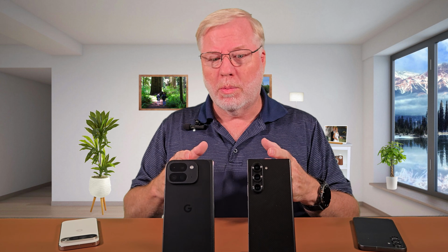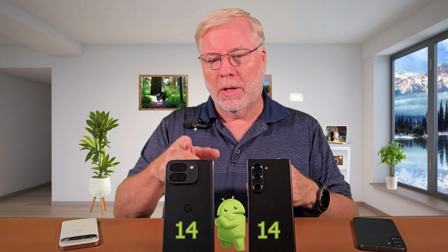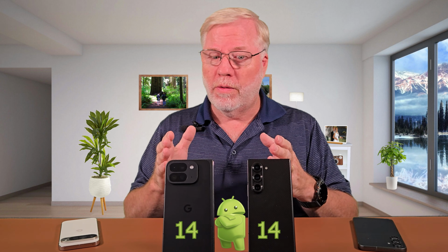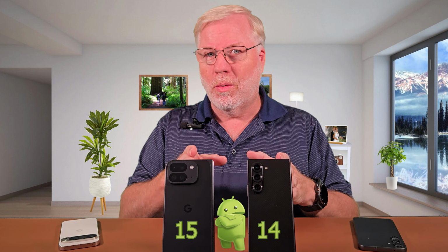Now let's talk about software experience. Both of these came with Android 14 right out of the box. However, the Pixel 9 series is now upgraded to Android 15. It's going to be into next year before the Samsung upgrades to 15. As far as I can tell, it's not really a big deal right now.